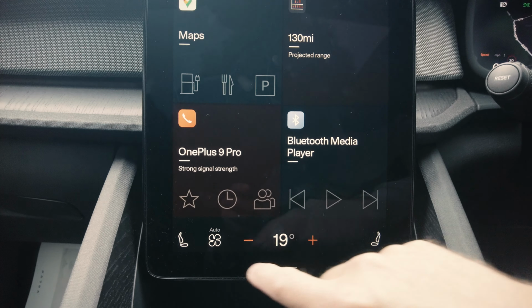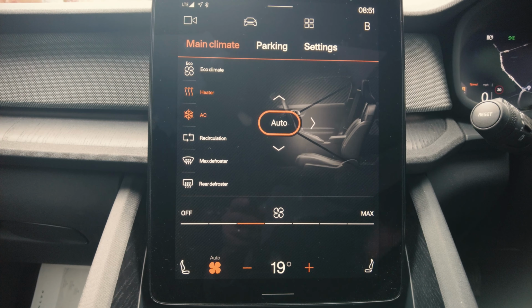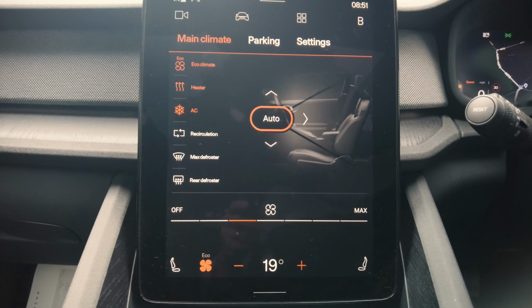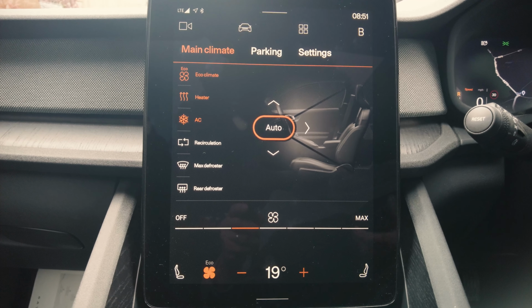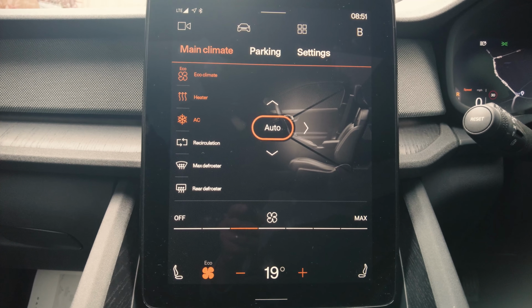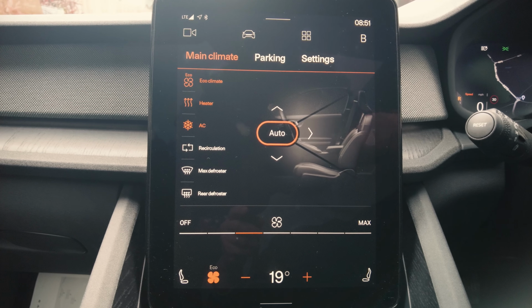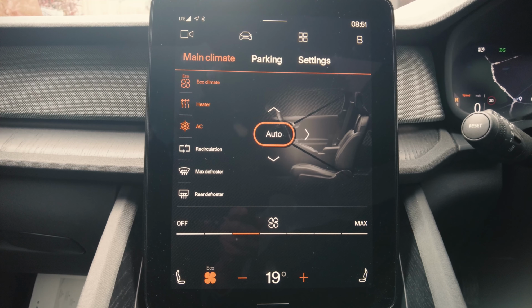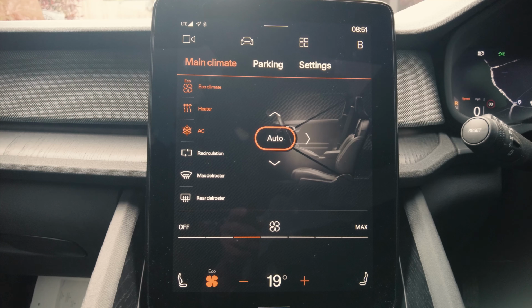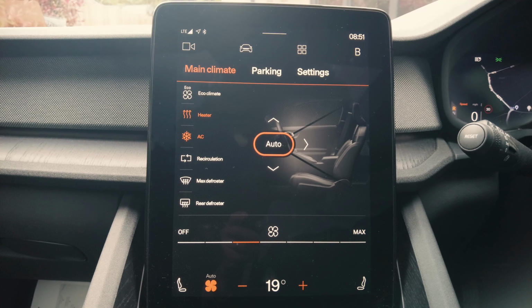because I don't really use it, but it's nice to have that. When I first got the car, there was no option for this, so now you've got eco climate, and essentially what that does is what most electric cars do, it scales back the electric usage of your climate control system if you want to try and extend your range a little bit. I don't know how much difference that makes in the real world, because I haven't tested it. I suspect if it was on a long journey, maybe you'd see a difference, but I don't tend to use it. I just leave it on normal.